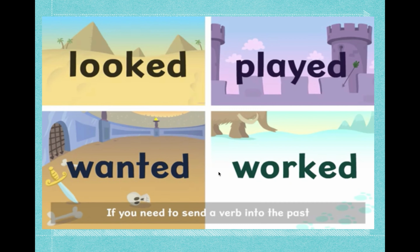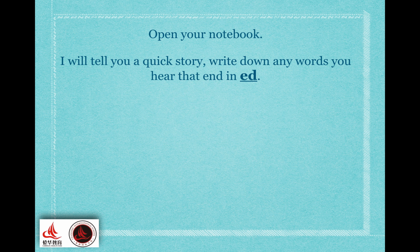If you need to send a verb into the past, remember to use ed, add ed on the end of the word. Okay, so let's continue. Now, please open your notebook and I will read something to you, and you need to find any words that end in ed. Okay, so I'll read it twice. Please get your notebook ready, and just listen.